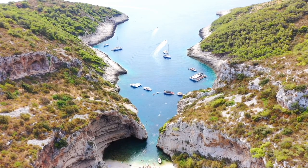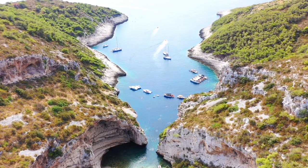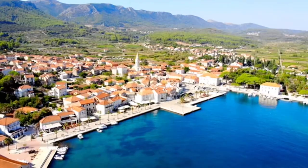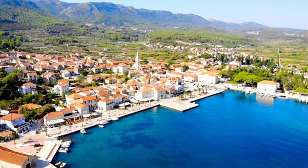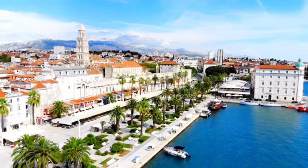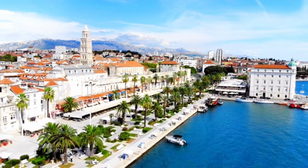In addition, this city is the perfect starting point to visit some of the most beautiful and famous islands of Croatia. Ferries depart from the port of Split directly to Brac, Hvar, Vis, and other islands. For all these reasons, Split is one of the best places to visit in Croatia.